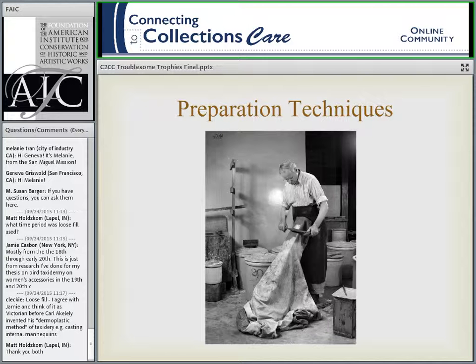Solutions were made of borax that were painted on the inside of the skin. Arsenic powder was dusted over skins, especially birds. Individual formulas were also created for this. Again, we see people in their own studios trying to improve upon these methods and coming up with their own formulas. The pros and cons, there were many.